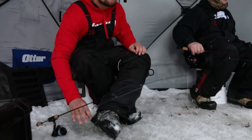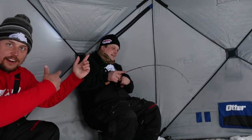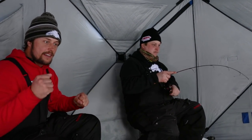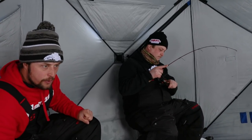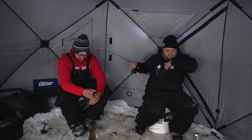Chasing me. Is he? Oh yeah. Look at 19. Take note of this jigging technique because Busker's got it down. He's on fire. He is dialed. Once you get that technique down, guys, stick with it because you're going to continue to catch fish. Got a little mud on his belly. Yeah, he does. Isn't that cool?